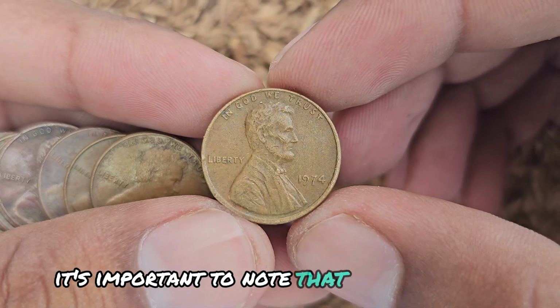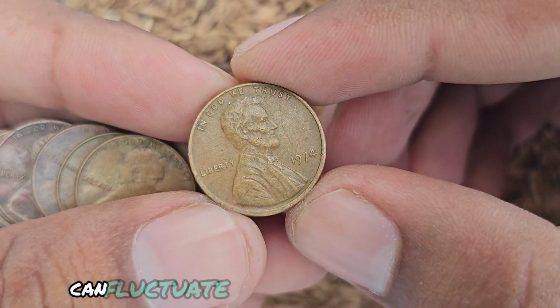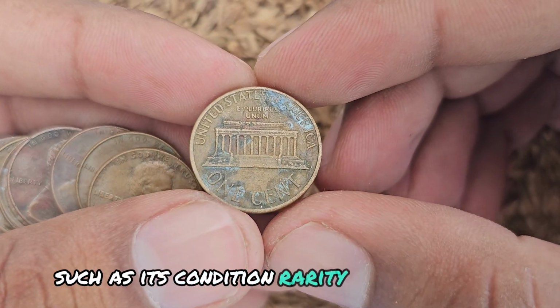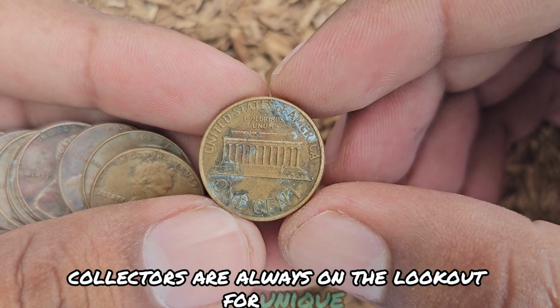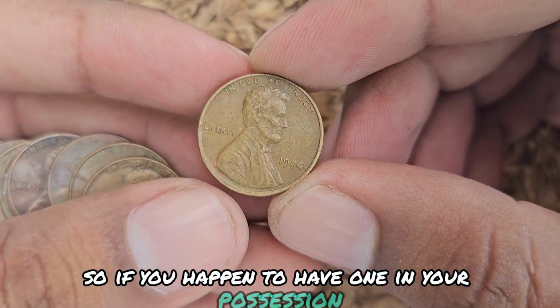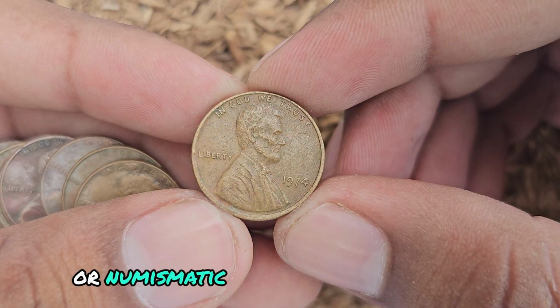It's important to note that the value of a coin like the 1994 no-mint mark Lincoln penny can fluctuate based on various factors, such as its condition, rarity, and demand in the market. Collectors are always on the lookout for unique and unusual coins like this one, so if you happen to have one in your possession, it's worth getting it appraised by a reputable coin dealer or numismatic expert to determine its true worth.